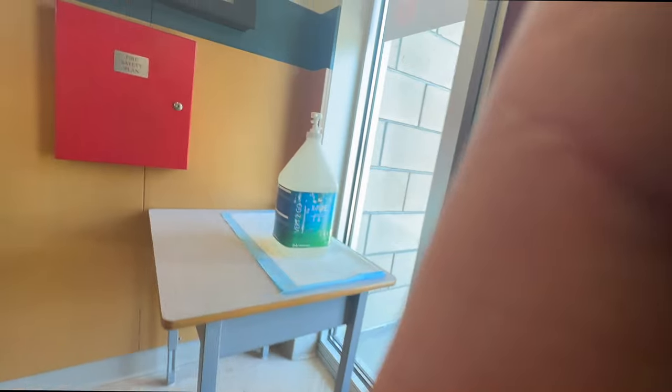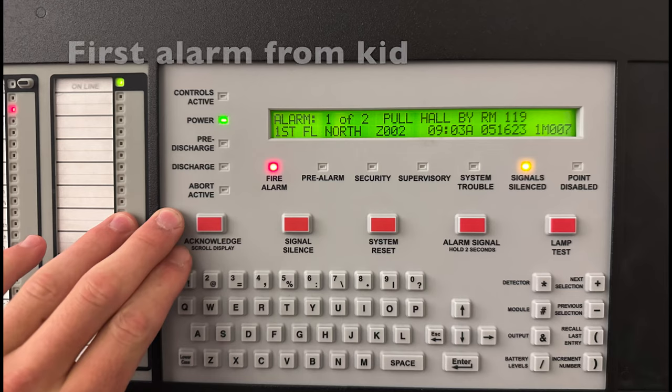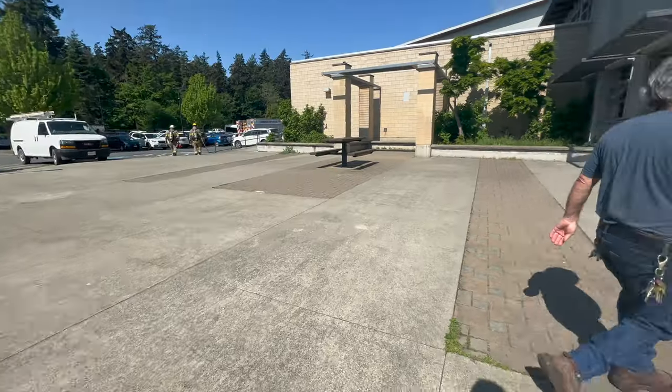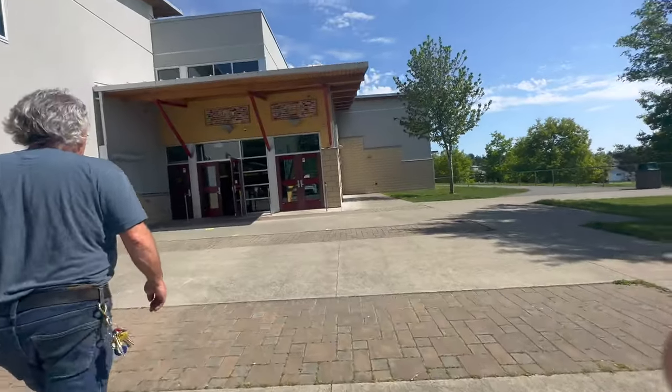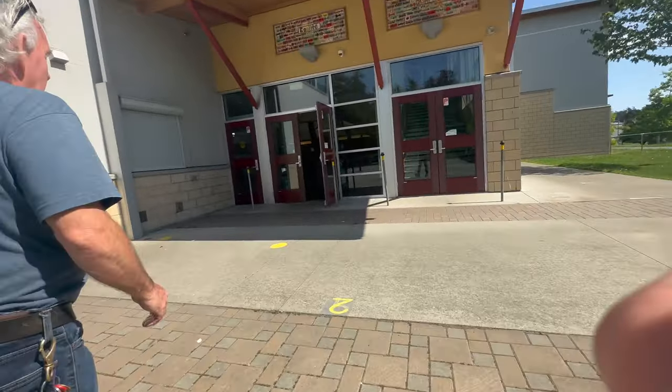Someone pulled it in the gym first and then? No, that alarm came first, and then it was that one after that. Okay, so that was interesting. So hallway first and then?